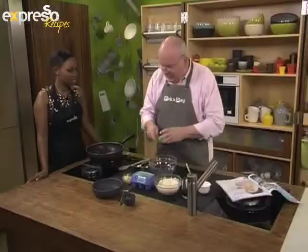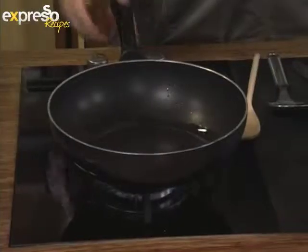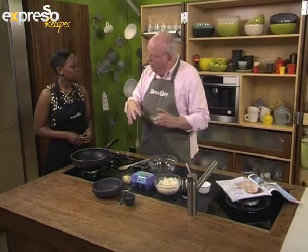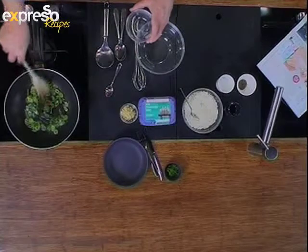So we're going to start off with some nice hot oil in here, and for Eastern Oriental dishes, use sunflower, canola oil, or peanut oil rather than olive oil. They have a much higher smoke point. And rice bran oil, which they sell in Pick and Pay, I think is just utterly delicious.